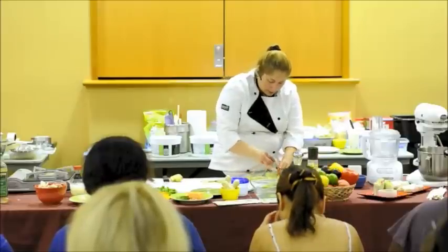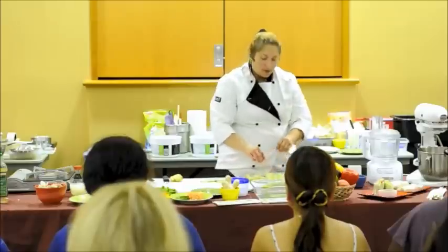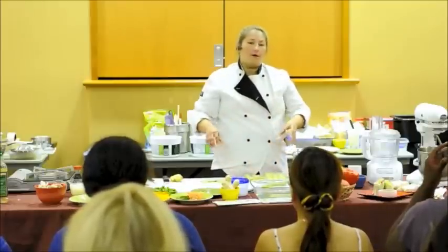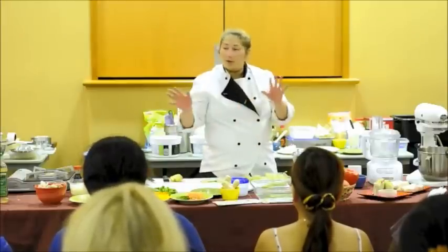Now, the good thing about summer rolls is that you can take pretty much any fresh vegetable, and you can almost make it look like fruit. You can take like a leftover crab salad, put a little cucumber and a little mango, and you've made something really fancy, and you've really impressed your friends.